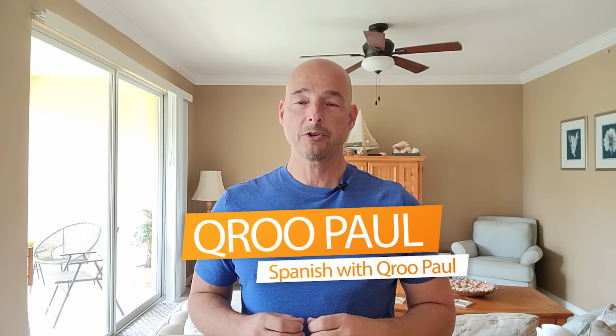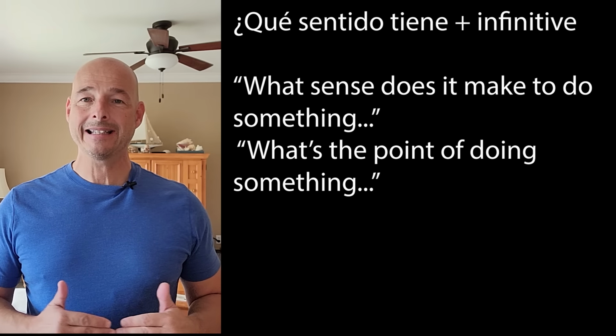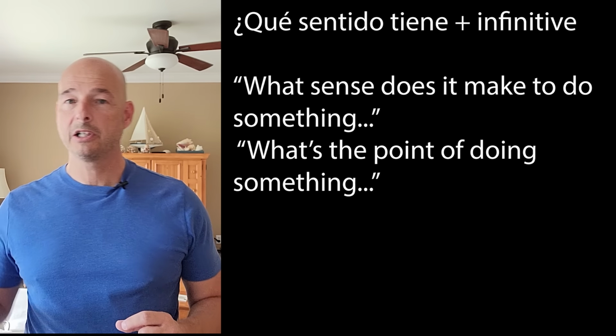You know, one of the best ways to improve your Spanish is to learn vocabulary in groups of words or phrases that you can then just pop together to make sentences. There are a lot of different phrases and constructions you can learn, but I've found that the ones you can start a sentence with are particularly useful. And the one I'm giving you today is a great sentence starter. It's ¿Qué sentido tiene? plus infinitive. And when I say infinitive, I mean the unconjugated verb. You're just going to be dropping it in.